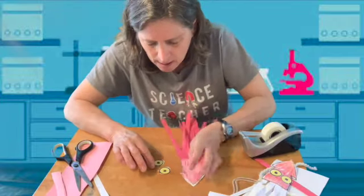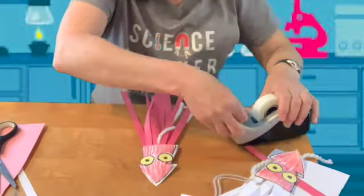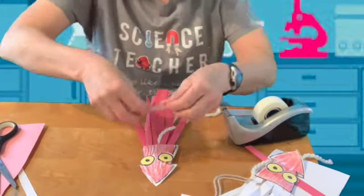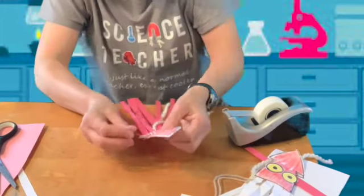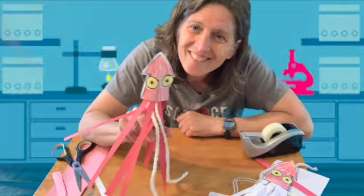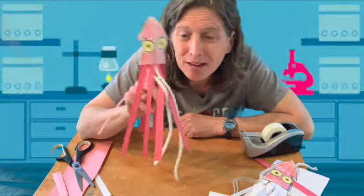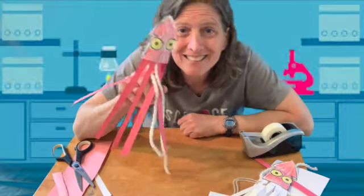Now I'm going to tape my eyes on. So I'm just going to lay those on there, right below the pointy part. Get a big piece of tape, stick it on there, and maybe even fold it over a little bit so they don't fall off. Ta-da! And now I have my little squiddy finger puppet. And if I want to make a friend for him, I have a whole nother template. You can make a whole bunch of little squiddies. Have fun.